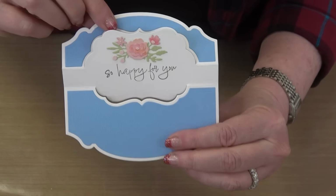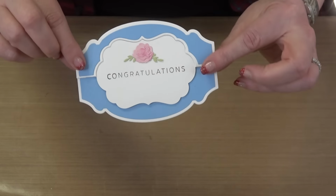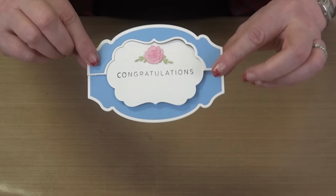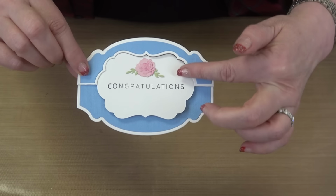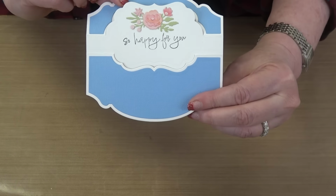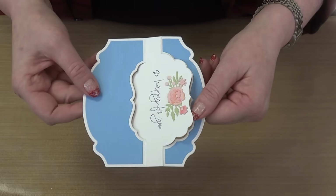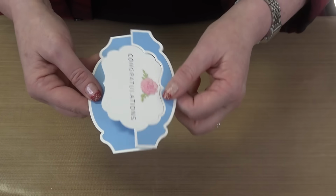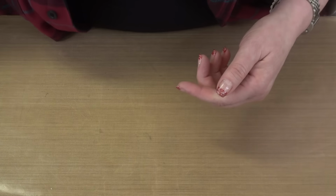And I do like it on this orientation because it changes it up a little bit. It puts a new element in play. It gives you an opportunity to stamp with longer words, to embellish a little bit more if you want to. Versus if it is this way, then your stamp sentiment has to be a little bit smaller. I like this orientation very much.